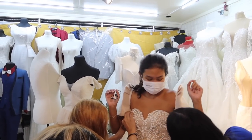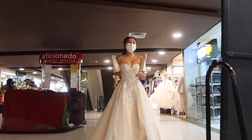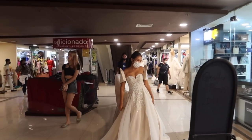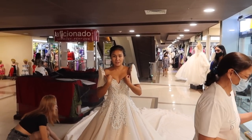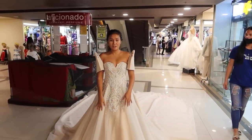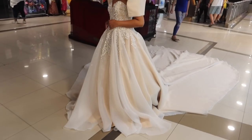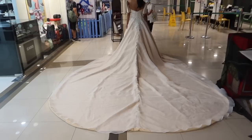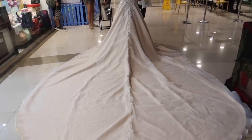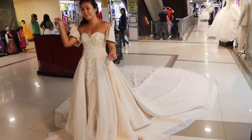Martin, hi loves. Nagbabalita ako. Ang ganda mo, chef. Mahaba nga po, long tail po yun. Fairness, grabe ang hapit nito. Manikin size po? Manikin size pala ako. Wow. Anong waistline niya po? Guys, I feel like a queen.